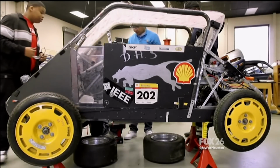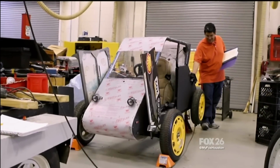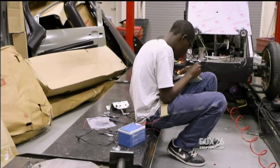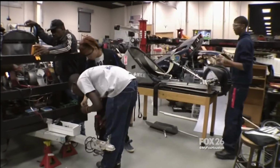This is a more practical vehicle. Among other things, it must have headlights, turning signals, and 4 wheels. Closer in design to the cars you see on the road. There are also 6 fuel categories to choose from. The Panthers have opted for battery electric for both cars due to the lower development costs.